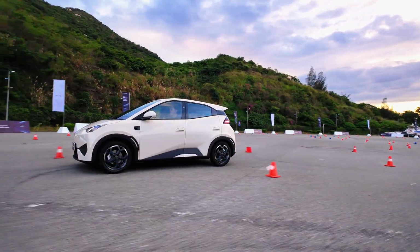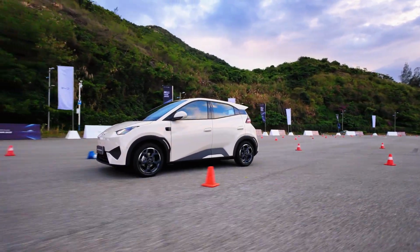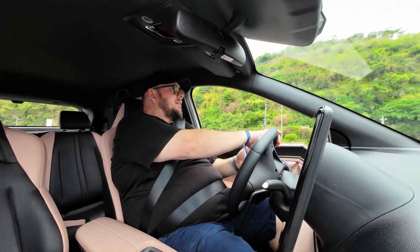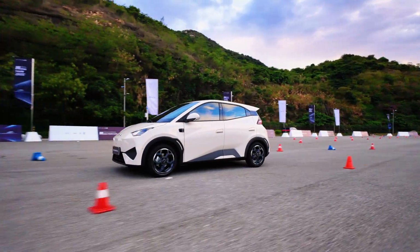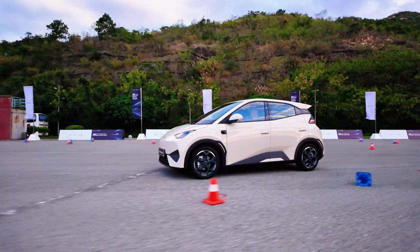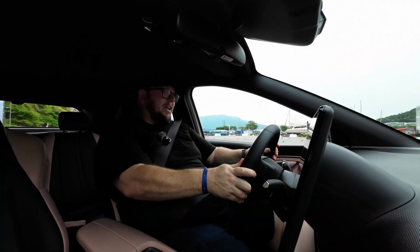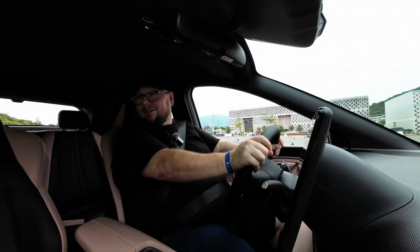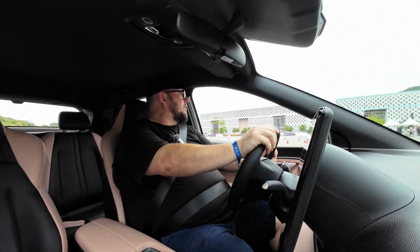Corners pretty well. It's got quite a bit of power there. They say this thing is 0 to 100 in 15 seconds, which is, I actually think it feels faster than that. Can I put my foot down now? It kind of shuffles along okay. It gets up pretty quickly to 75, then it just seems to take a while. The brakes, pretty solid.